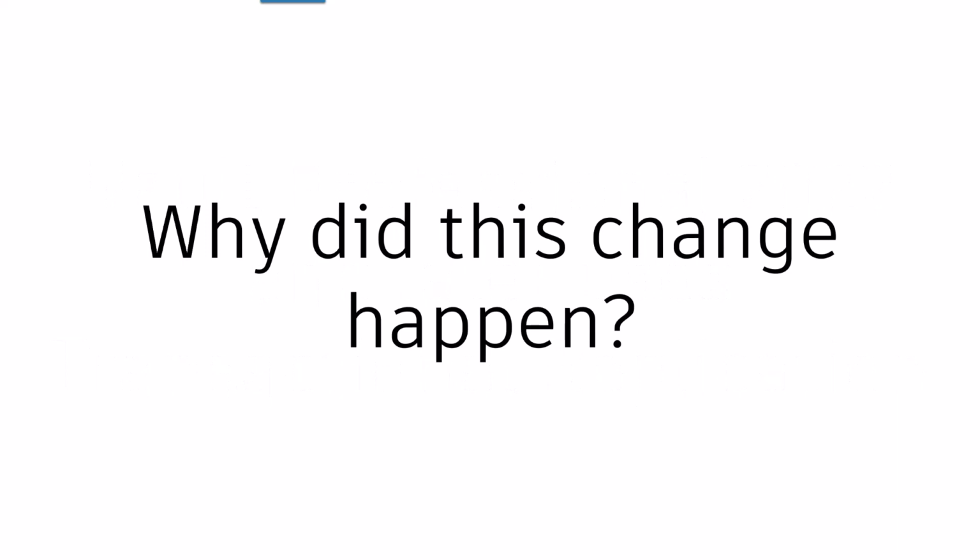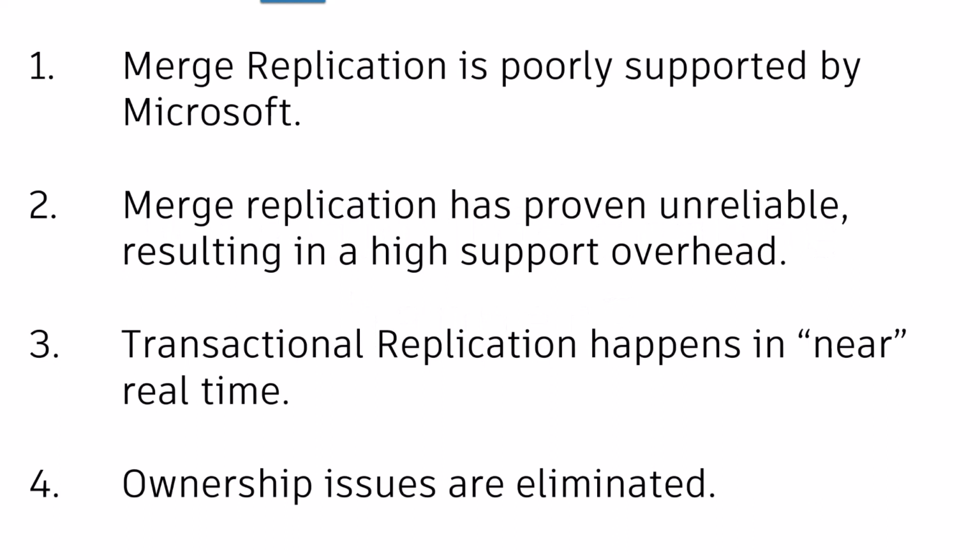Why did Autodesk make this change? Autodesk Vault had been using merge replication for many years, over 10 years. Our experience was that it's not very well supported by Microsoft. So when Autodesk was encountering problems and reporting them to Microsoft, getting those issues addressed was taking a very long time. Merge replication has proven unreliable, and this has resulted in a high support overhead, but also a lot of problems for customers.